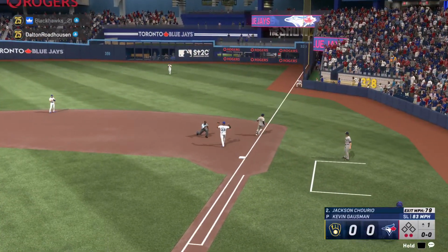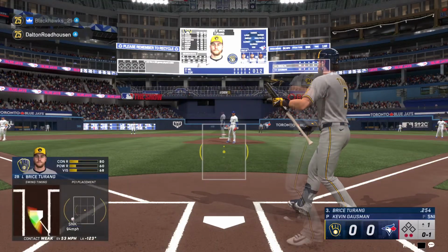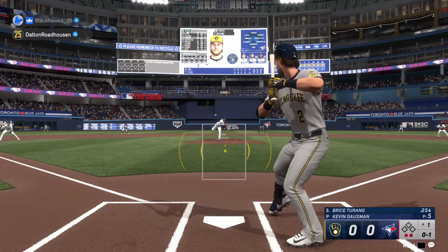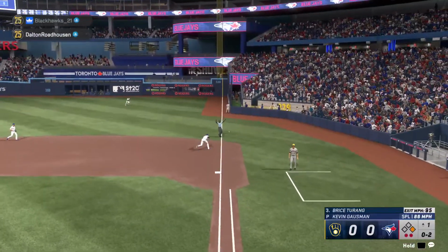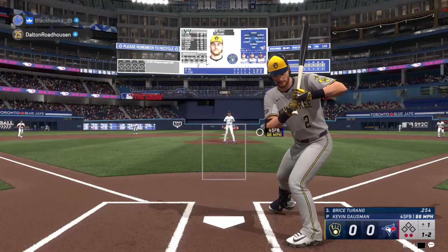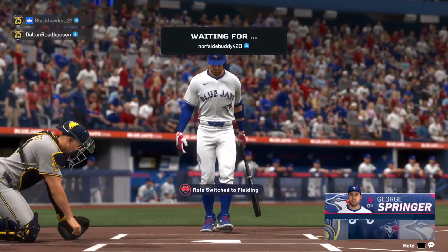Tosses to first. Quick start to this afternoon's action. 2 gone. This is Bryce Terang. And first offering is fouled off. 2 out, space is empty. Check swing, went around. That's strike 2. That ball foul. And ball 1. Swing and a miss, and he struck out. And now for the Jays, George Springer.